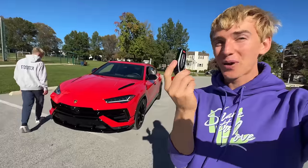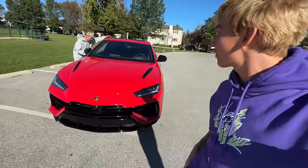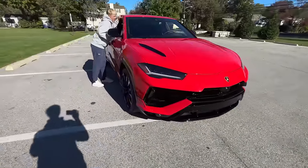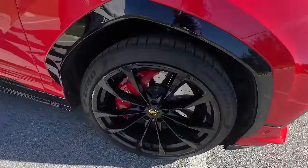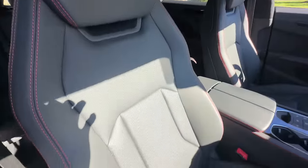Urus S. And we got the keys for it. This thing is so cool. First off, just look at the key. That is a cool key. Second off, look at this paint color. We got a red Lamborghini. How cool is this? With the black rims, the red calipers. This thing looks so good. And it even has red interior with red stitching.